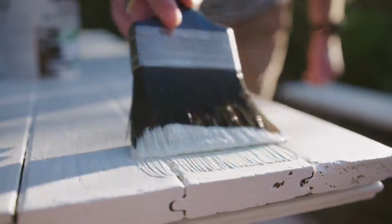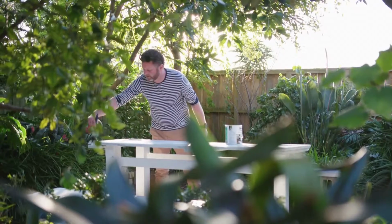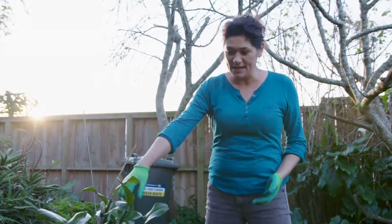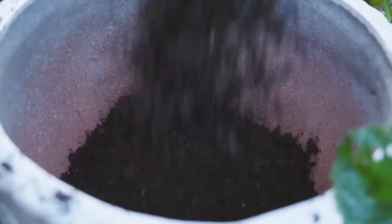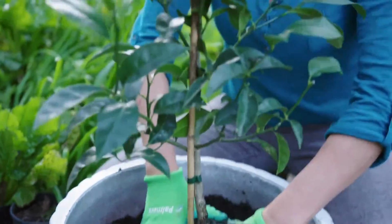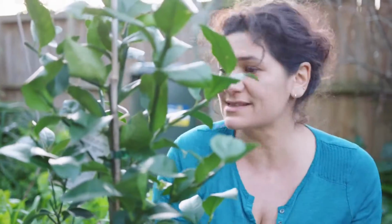While Hamish gets the final coat of paint on our garden table, there is one last thing to do. To complete our entertaining area over here, I'm just going to pot up this lemon tree. It's just a Meyer lemon, which does particularly well in Auckland, and it's just going to zhuzh up that space even more. Okay, so we just need to fill the pot up with a bit more potting mix.